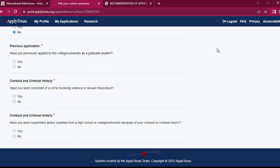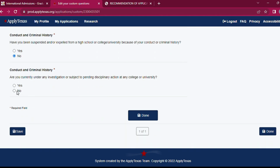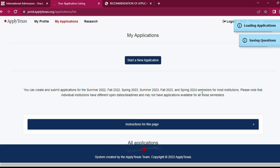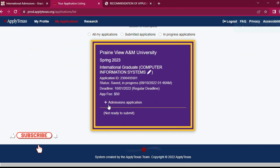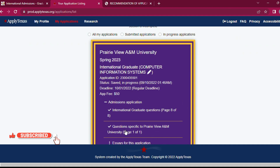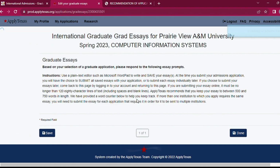Or have you previously applied? It's just a yes or no question. Convicted of a crime, criminal history, just select what applies. Select what applies here as well. And with this, we are done with this section. So section 2 also completed. Come back here, click on the plus sign. You can see the two have been completed. Essays for this application, that's the next thing we need to do now.